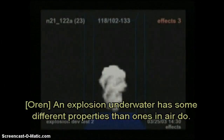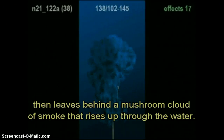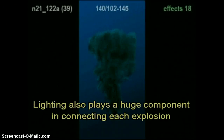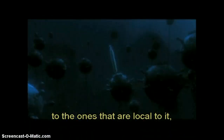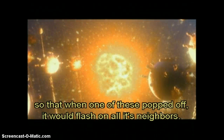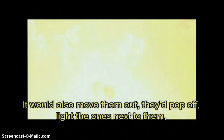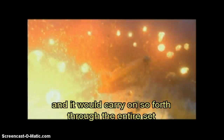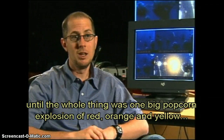An explosion underwater has some different properties than ones in air do. You typically get this fireball that goes big, goes small again, and leaves behind it a mushroom cloud of smoke that rises up through the water. Lighting also plays a huge component in connecting each one of the explosions to the ones that are local to it, so that when one of these things popped off, it would flash on all its neighbors, who would also pop off, they'd light the ones next to them, and carry on and so forth, all the way through the entire set until the whole thing just went up in one big popcorn explosion of red and orange and yellow and horribleness.